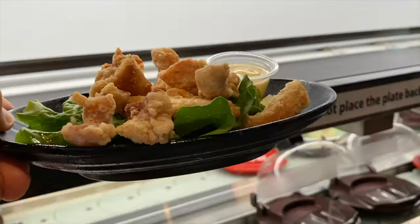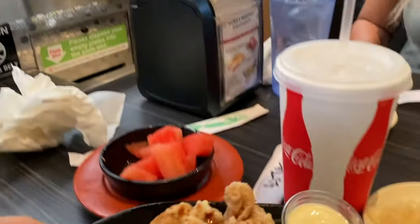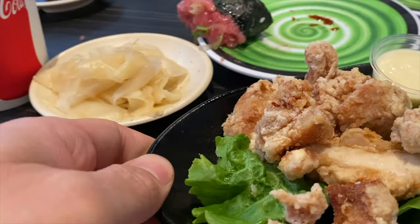Oh, our food came. There it is. Our food came. Oh, yeah. Okay.